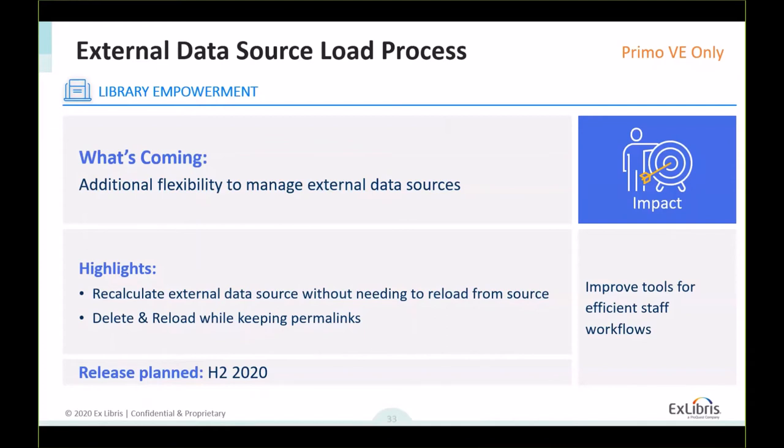won't break their permalink. The other thing that we're planning to do is to allow a recalculate of a data source, so reapply normalization rules and recalculate it without needing to go out to the source system and bring all those records back in again, but rather recalculate on the records that are already held in the system.